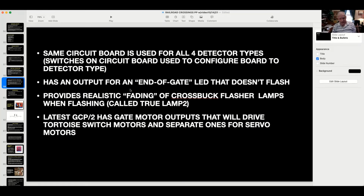And the latest one, actually, I thought it was neat. They said it has an output for an end of gate LED that doesn't flash. So if you really like to get into it, you could have a small red LED, for example, on the end of your crossing gate that will light up when the gates go down. They also now added this realistic fading of the Crossbuck Flasher lamps when they're flashing, and it's called True Lamp 2. I've not seen that, but they advertised it on this new GCP2.